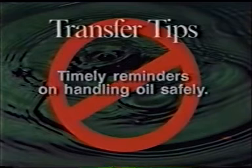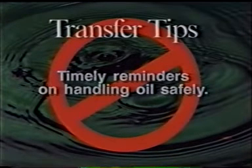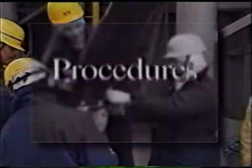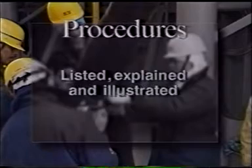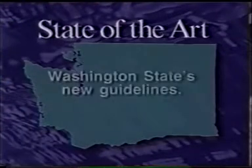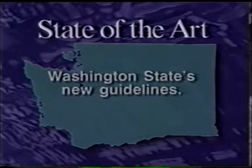You'll see and hear a collection of transfer tips, timely reminders throughout the program on handling oil safely. You'll see and hear safe procedures listed, explained, and illustrated. And you'll see and hear the state-of-the-art in marine safety, Washington State's new bunkering guidelines.